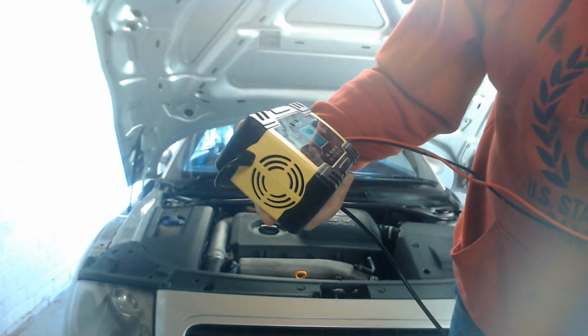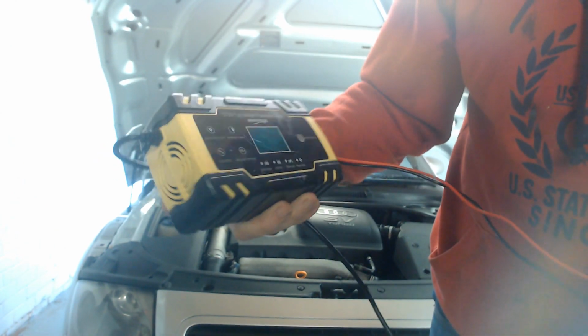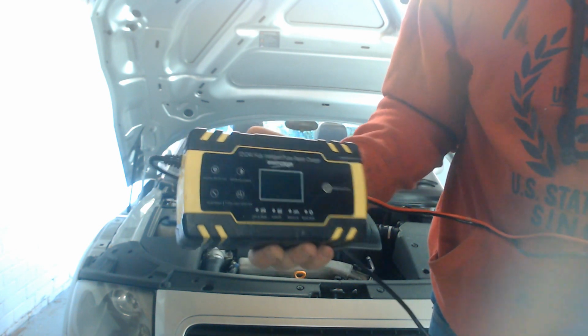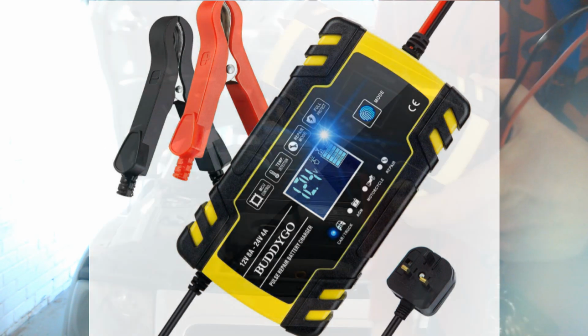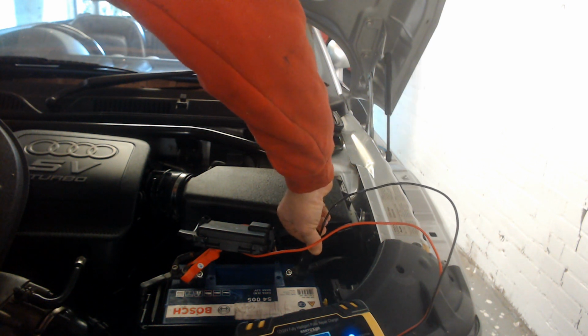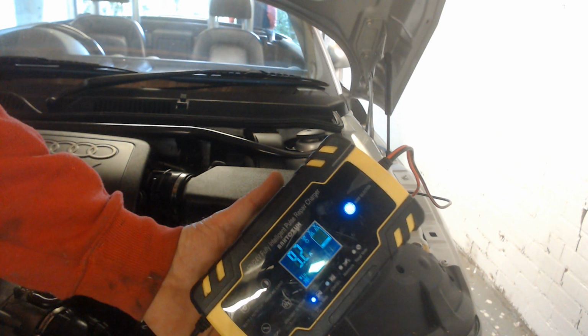I use this pulse repair charger. It normally gets the car up and running within a couple of hours, which is a good job really, as it's 2 hours to the MOT. I'm going to plug that in, get the battery charged up, fingers crossed. All plugged in and connected to the battery, and you can see there are some amps returning to the car. Fingers crossed I do not need to ring the garage and reschedule.